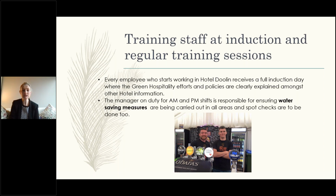So there was a significant amount of time invested in that, and it also gave the opportunity to see who specifically of the new team members was interested in protecting the environment and maybe inviting them onto the green team. The manager on duty, the duty manager, would also be responsible for doing audits and checks daily as part of their checklist and making sure that all areas were doing the initiatives that we had come up with.